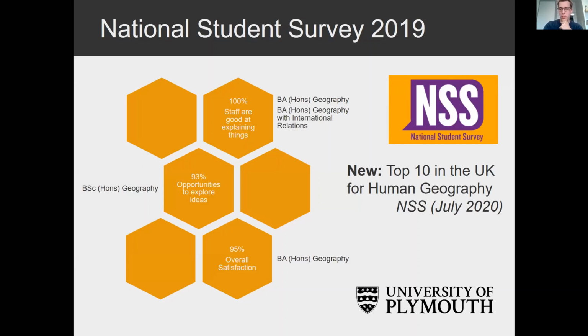And brand new out just this summer, the 2020 National Student Survey results place Plymouth top 10 in the UK for human geography. So these are not just the things that we're saying, these are an impartial and independent survey of our students compared to students across the whole of the country on their geography degree programmes.